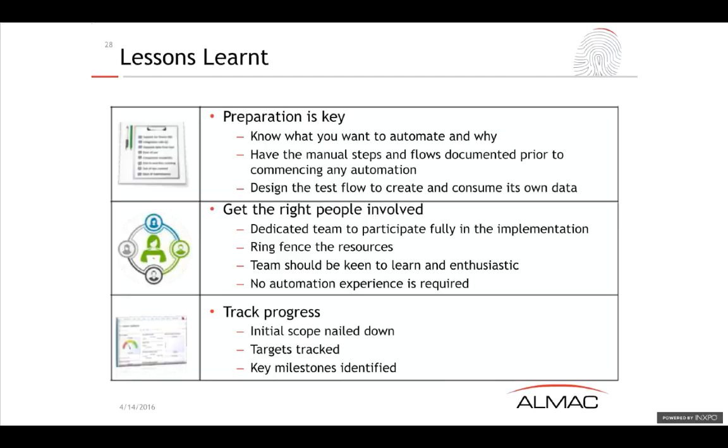Getting the right people involved was key. As I said, we had a dedicated team: two of my senior testers, completely ring-fenced, very, very keen, wanted to learn about the tool, wanted to get involved in automation. They had no automation experience, but the enthusiasm that they had and how keen they were to learn was key to it.